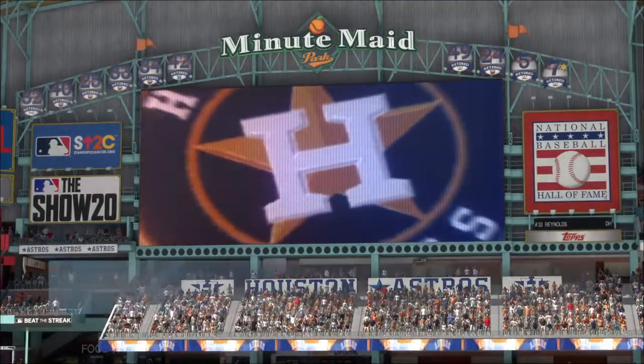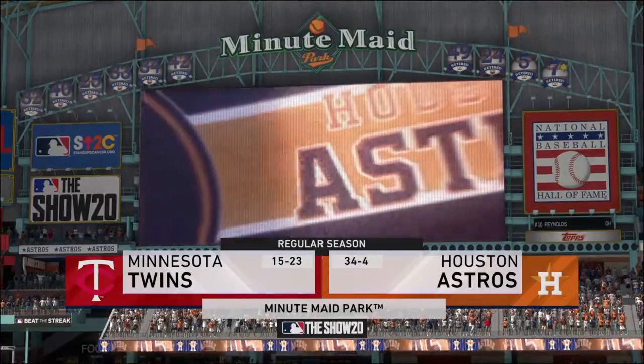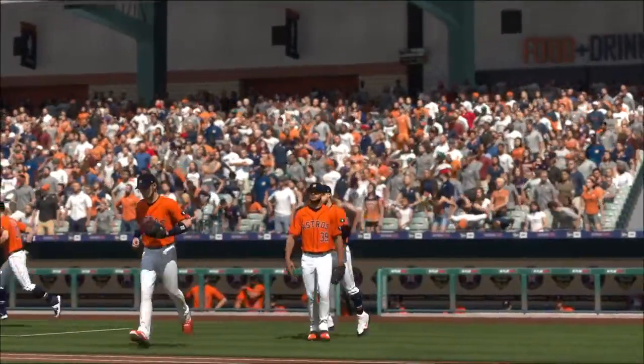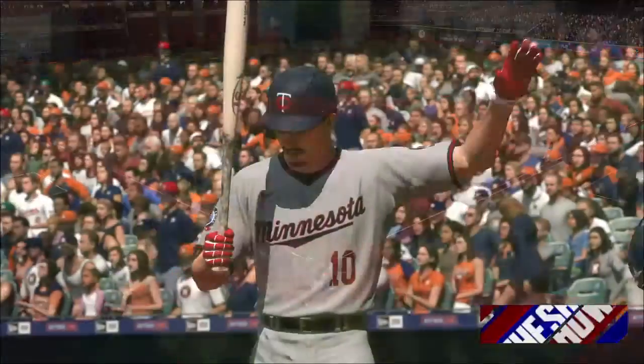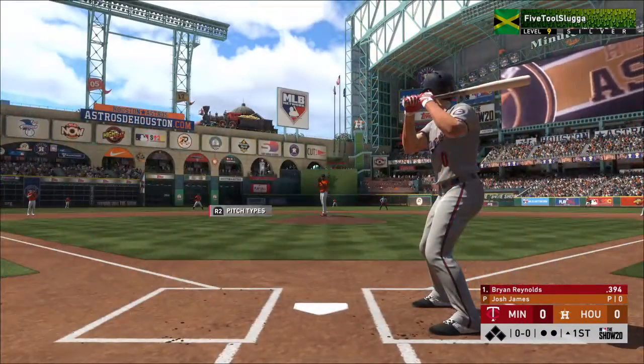Afternoon baseball here on the show. Today we've got a good matchup ahead between the Minnesota Twins and the Houston Astros. Stepping into the box, Brian Reynolds, and we are ready for some daytime baseball.